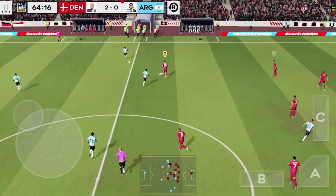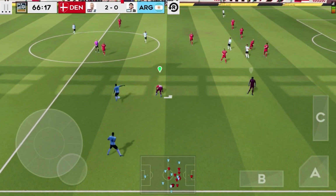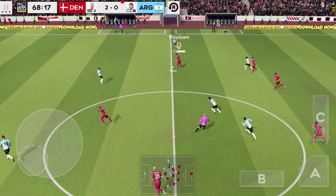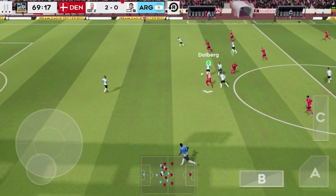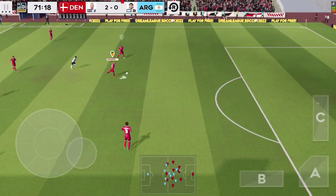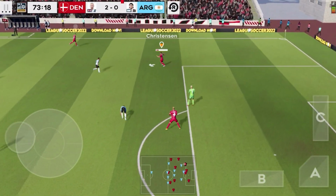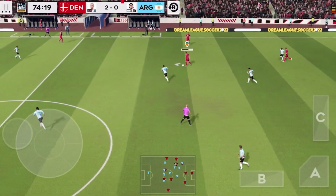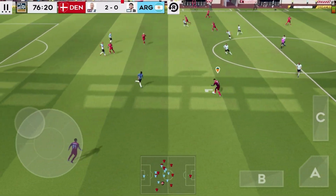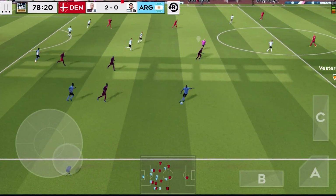And Dybala. The striker picks it up. That's good link-up play. And it's back to the keeper. Good distribution. Oh, this is crisp passing. Good clean challenge.